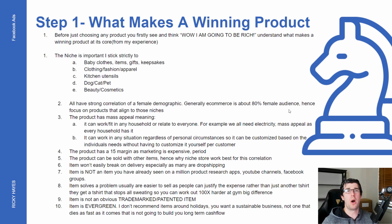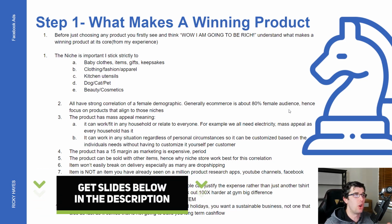To me, I would prefer to make less money for a sustainable business that I can make more money from long term, than try and make money in the short term and then that dwindles out and I have to repeat. You'll notice that most businesses that are based on holidays die as fast as they come. You want a sustainable business. So I very strongly recommend that, okay? So that's step number 1. That should give you a bit of an overview.